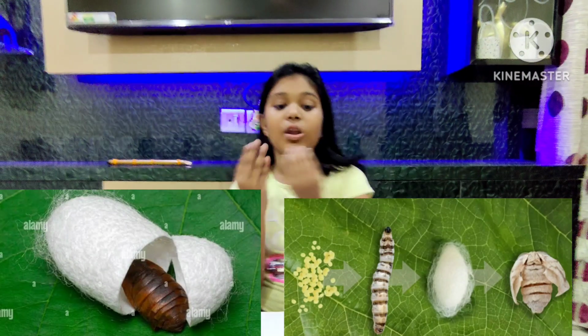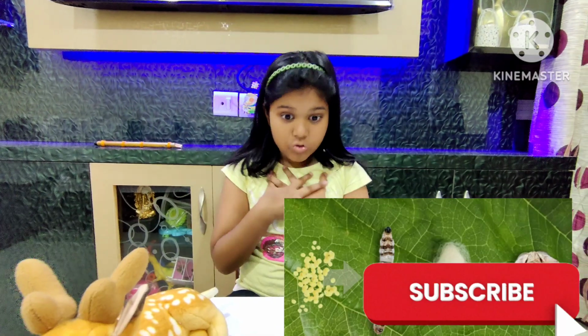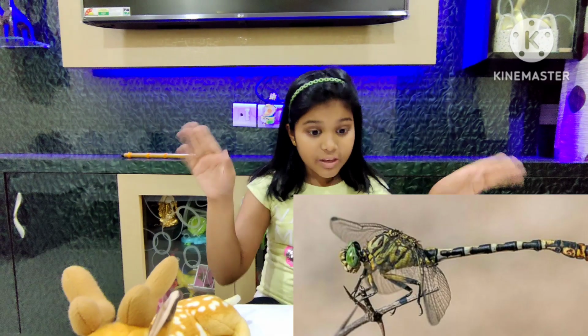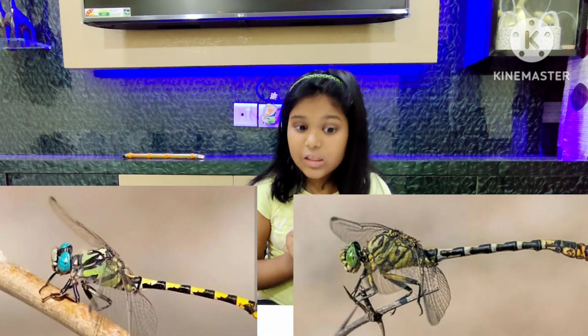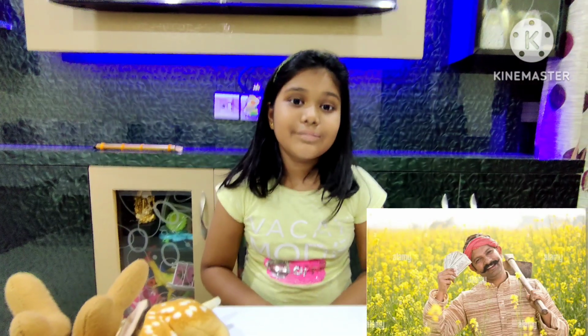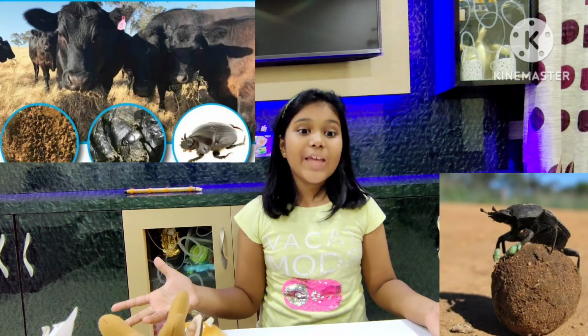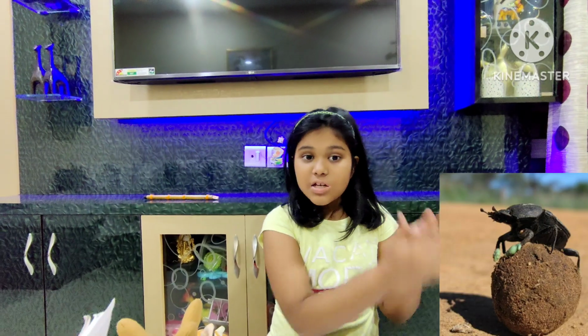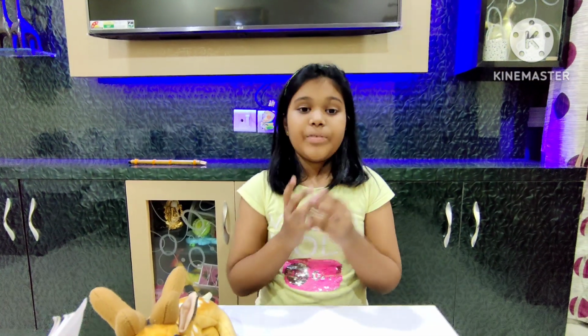Some insects feed on other insects that are harmful to us. For example, dragonflies feed on mosquitoes. Ladybird beetles feed on insects that damage crops. Hence, they're called friends of the farmer. Guys, this is the last line. The dung beetle feeds on animal dung. When the cow does potty, the dung beetle eats it. This helps to keep our surroundings clean.